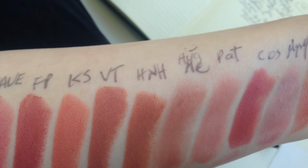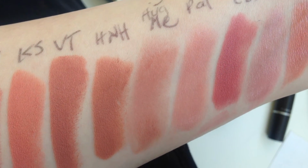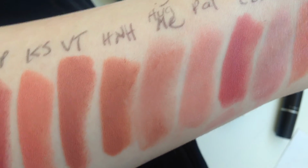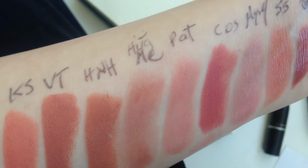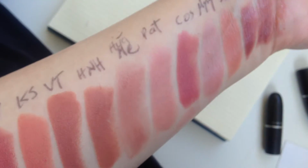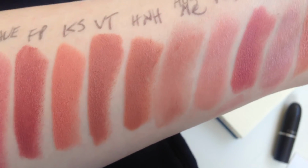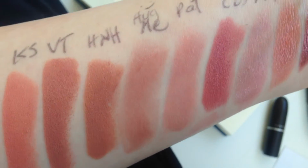So lusters are definitely not my favorite. Lusters is probably my least favorite, other than glaze. Luster and glaze are sort of in the same category. Some people love lusters, especially if you're not a huge lipstick person and you like lip gloss better, or you kind of like lip balm better. Lusters are sort of similar to that. They definitely don't have as much pigmentation, but if you're going for more of a natural look, which is definitely not what I usually am going for, it's really pretty.